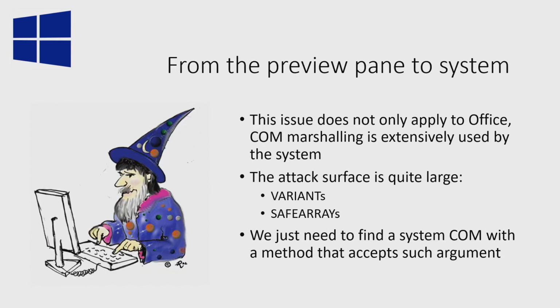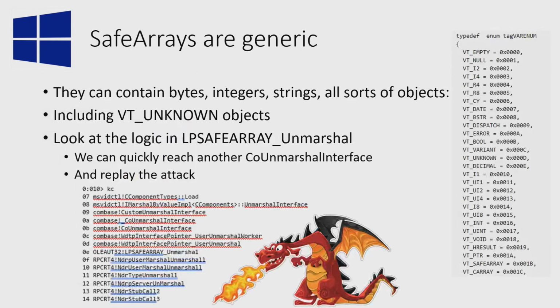Think about COM marshalling. This is extensively used by the system everywhere. Variants, when they are sent from one process to another, they are marshaled and then unmarshaled. That's the same for safe arrays. So now think about safe arrays. When you use something like that in your code, you're not specifying the type of the array. You're just saying that this method accepts a safe array, and then you do your check.